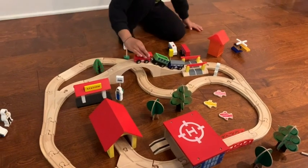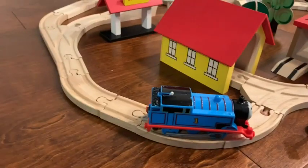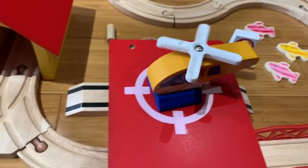So the very first thing I liked about this train set was that it was compatible with not only Thomas the Train, but also with other major brands as well. So this was very important to me.